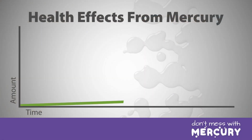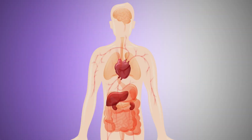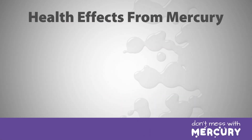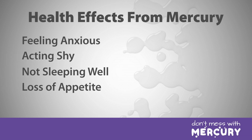Health problems usually result from either long-term, low-level, or short-term, high-level mercury exposures. While mercury can impact many organs in the body, the main health effects are on the central nervous system, that is the brain, and on the kidneys. Health effects on the central nervous system include feeling anxious, acting shy, not sleeping well, loss of appetite, and feeling irritable. Pregnant women, infants, and children are especially sensitive to the harmful effects of elemental mercury because of their developing minds and bodies.